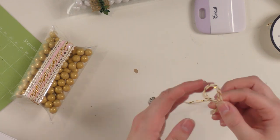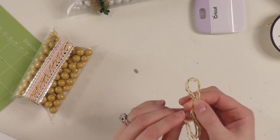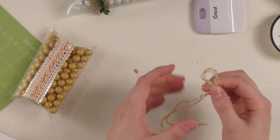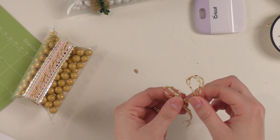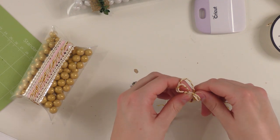What? Stephanie said, won't that be hard to open? It sure will, Stephanie. But it's so beautiful. Stephanie, think about it. Do you want it easy or do you want it beautiful? You know, easy breezy beautiful. It's us.